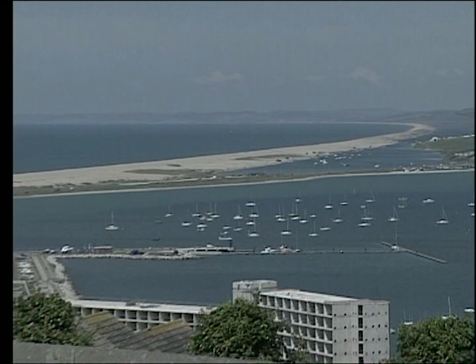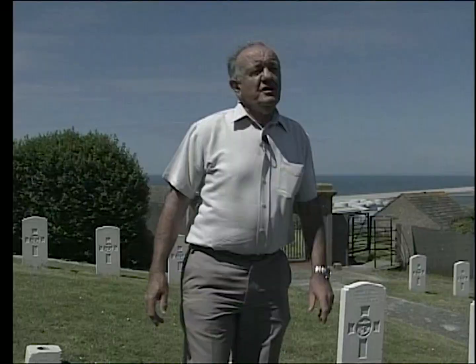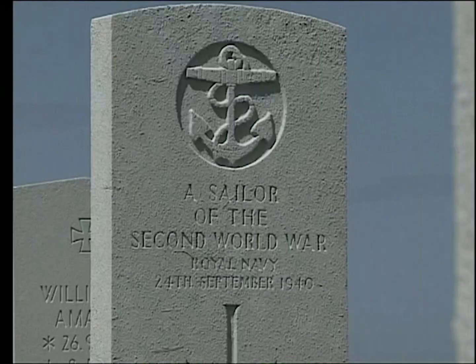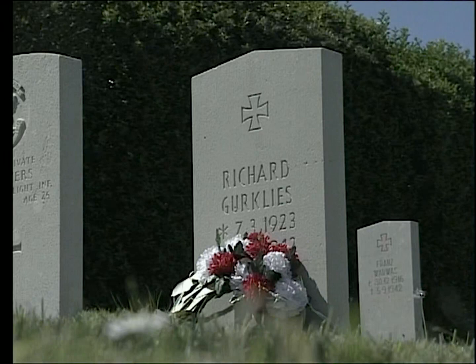We're now in the Portland Royal Naval Cemetery, which as you can see is beautifully maintained by the Commonwealth War Graves Commission. There are 103 Second World War graves in here. 10 of them are of unknown combatants. One is a Norwegian merchant seaman. There's one Coast Guard and 12 Germans.